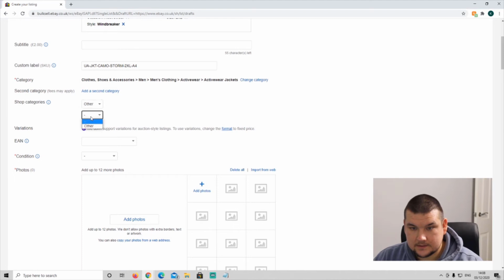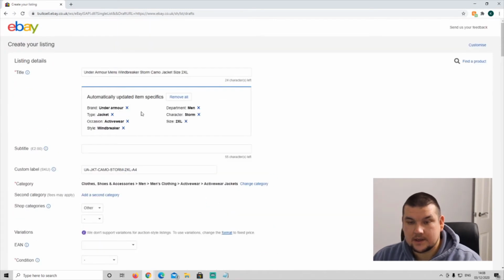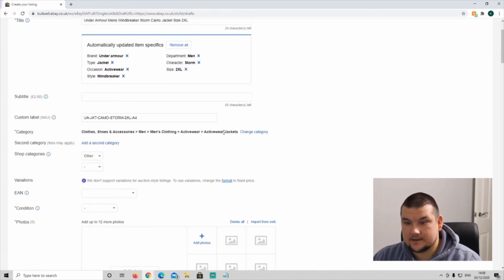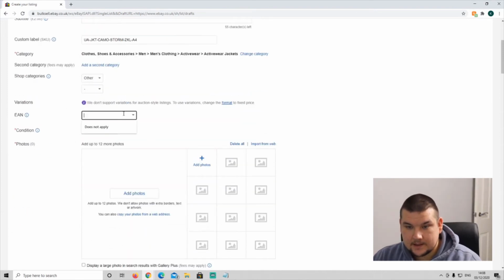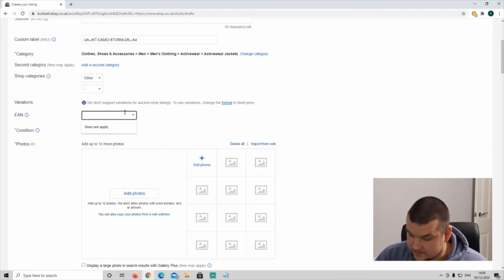Right, next. So here, if you have created your own shop categories, you can select them from this section here, but as we don't, it will just display this category in our eBay store as well. So then that's the barcode. If you have a brand new labeled item, it's the barcode over here, so we'll just enter that as well.